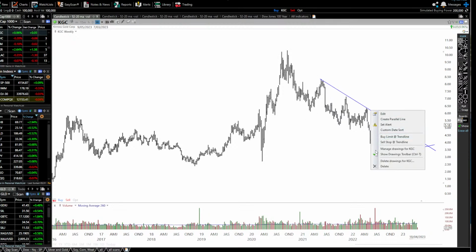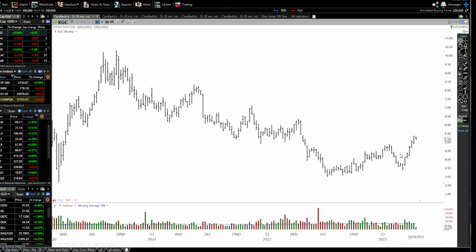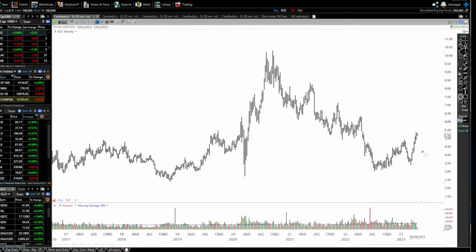Look at this here. This is the very first time we made a higher low. Every time it's been lower highs and lower lows all the way down. This is the very first time we made a higher low from there.